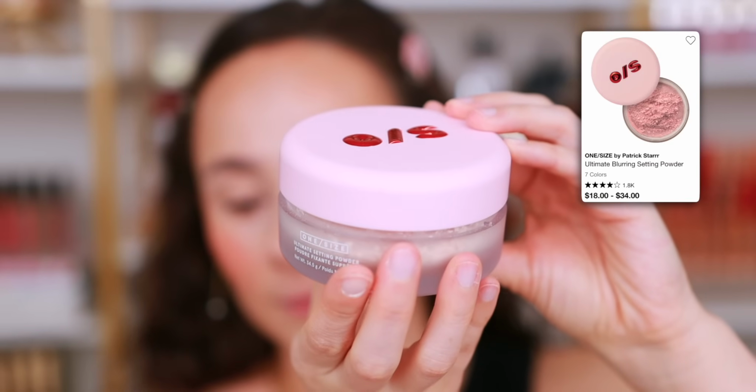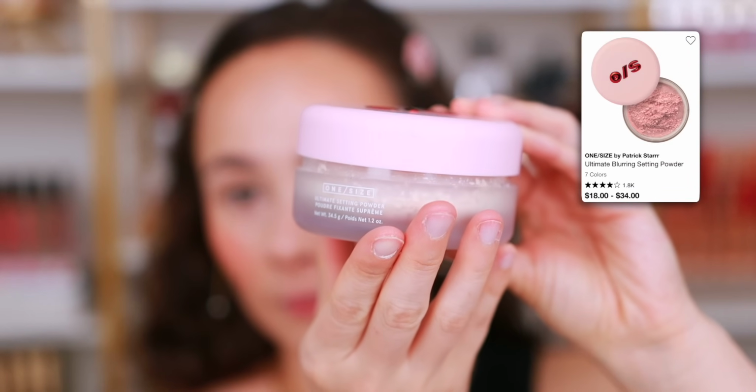Okay, let's set the face with a little bit of powder. So not a bunch of new setting powders. One Size did just expand their color range of their Ultimate Setting Powder. So they launched a marigold shade, a really orangey-ish shade, I can't remember the name off the top of my head, and Ultra Peach is the one that I kept for myself.